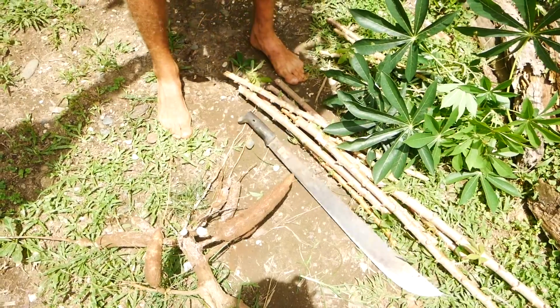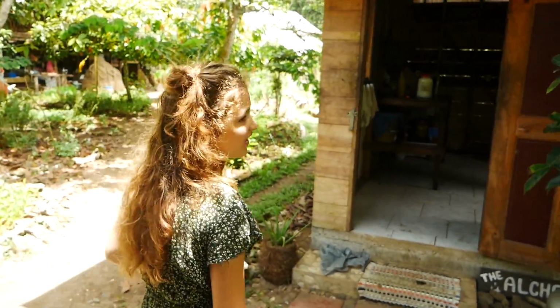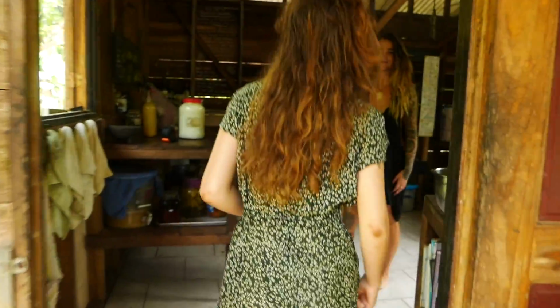So for the cheese sauce, to give it a nice tang, we're going to need piña vinegar. So whilst we're by the lab, we might as well go in and ask Charlotte how she makes it and what other vinegars we do have.